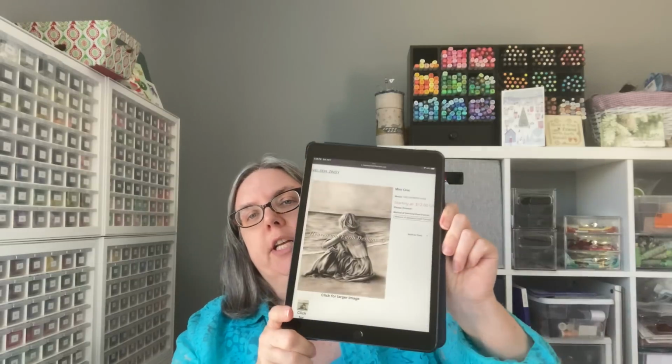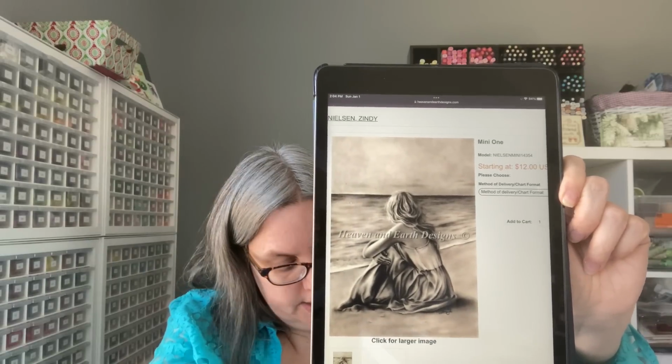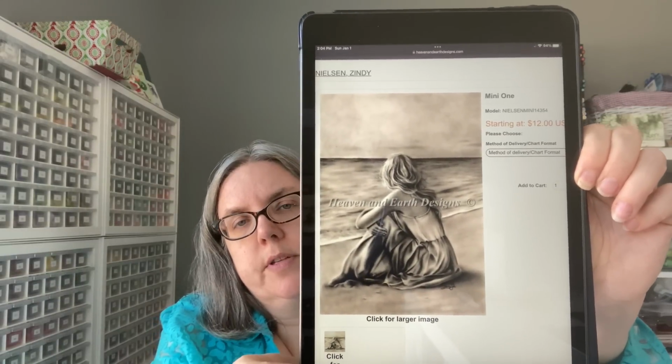All right, now if you thought I was done with full coverages, nope. I pulled this one out, and I could see this one going fairly quickly. There are only 31 colors in this, which for the full coverages is pretty good. And because it's more sepia toned, you don't change colors that much. So this is called Minnie 1. Artwork is by Zindi Nielsen, I believe. Yes, Nielsen, and Heaven and Earth Designs.